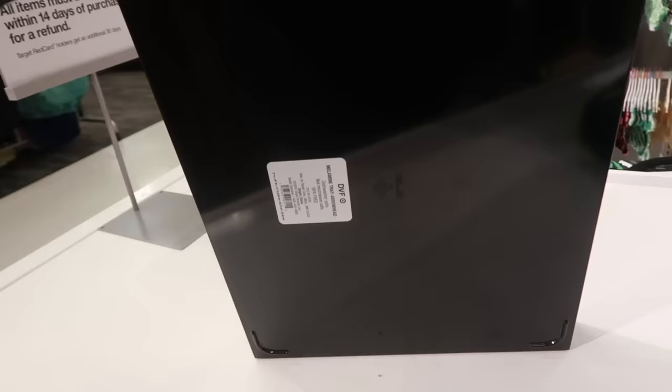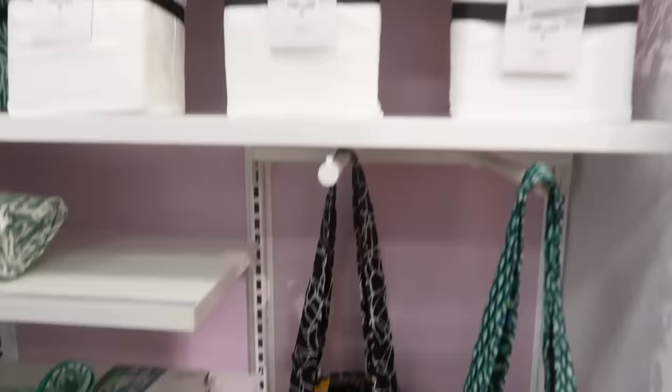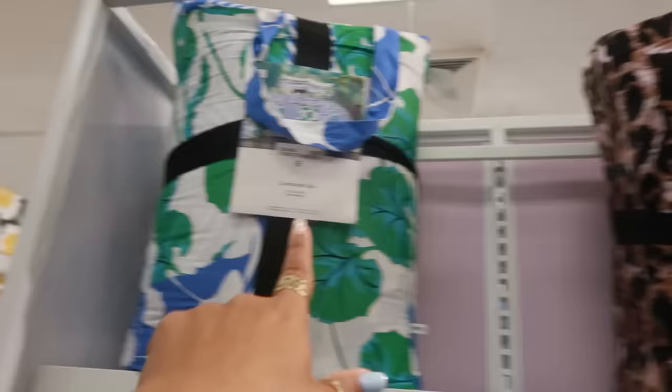This tray, I don't see a price on that. Here's the other bag, like on the other side. And then you have these bags. This is like a little nylon bag for 10. There's a black and white one. She has some sheets, 45, and that is a full. There's also that one. And the comforter set is 80. And all I'm seeing is that print and that print. Woven throw, 30.